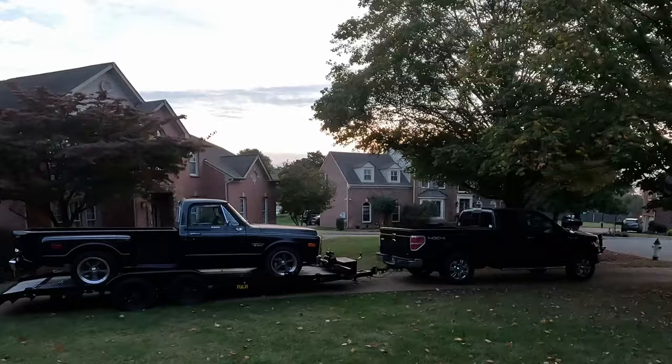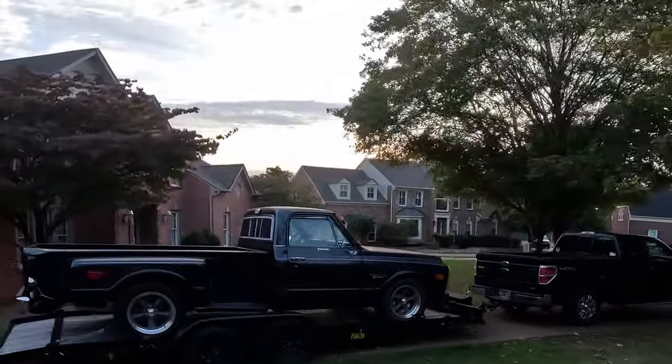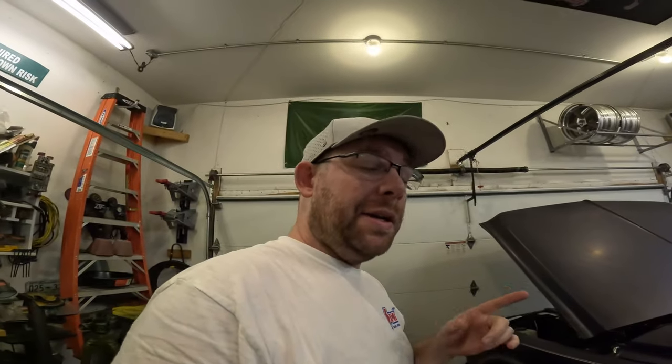Let's go take this thing to the exhaust shop. Now, why am I trailering this and not just driving it? It is a very loud exhaust, and I don't think going through traffic would be a very good idea, even though it's a short trip across town.